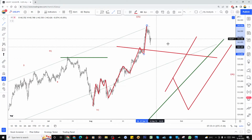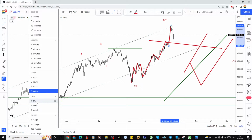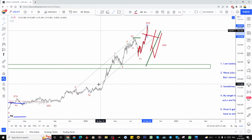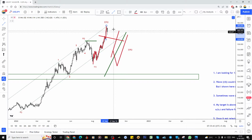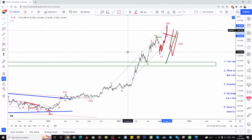So wait for the bigger correction. Whether one more high to the 160 range, we need to wait for the bigger correction. Before that it won't go, it won't shoot, and it is accepting this trend line. Look at this trend line, the magic of the trend line and magic of the technical analysis. So wait for the bigger correction. Sorry, fourth wave, for the fourth wave.